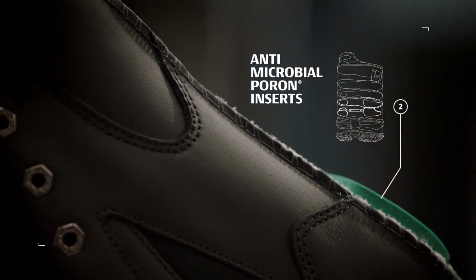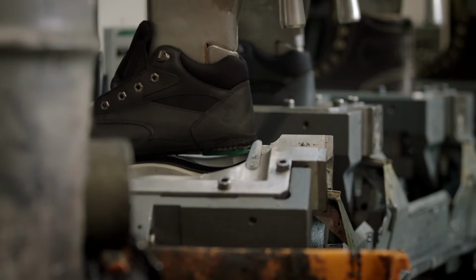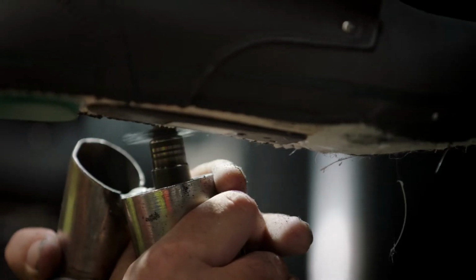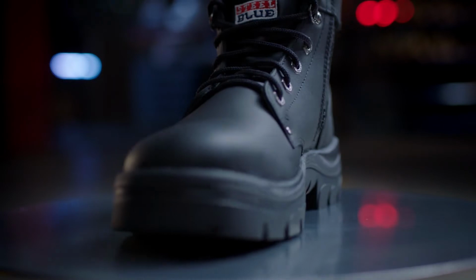Antimicrobial PORON midsoles target peak areas of foot stress, protecting the ankles, knees, hips, and lower back, all whilst cushioning the feet. Whilst the upper polyurethane dual-density footbed, utilising Steel Blue's patented Ortho Rebound footbed technology, moulds to the exact shape of your foot, supporting the arch and reducing foot fatigue.